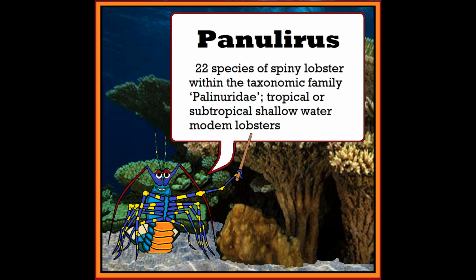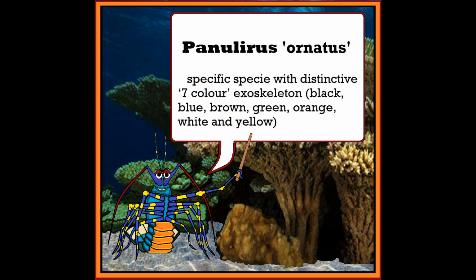Panulirus. 22 species of lobster within the taxonomic family of Palinuridae. Tropical or subtropical shallow water spiny lobsters. Panulirus ornatus. Specific species with 7 distinctive color exoskeleton. Colors are black, blue, brown, green, orange, white, and yellow.